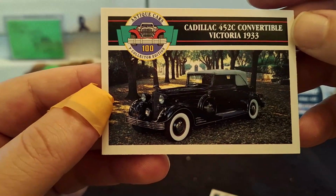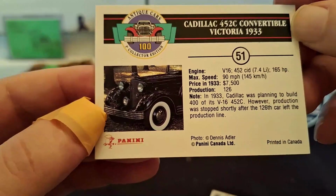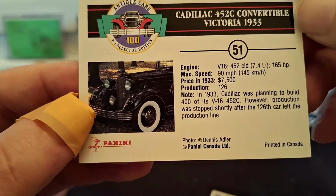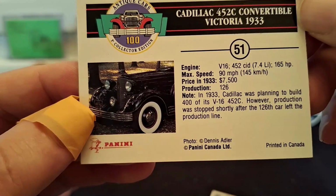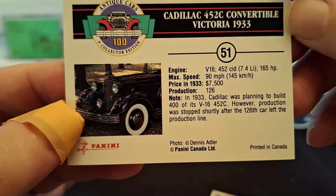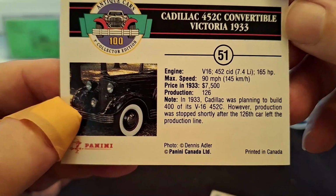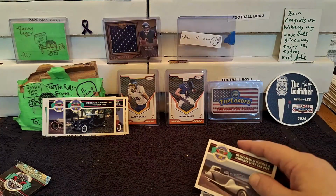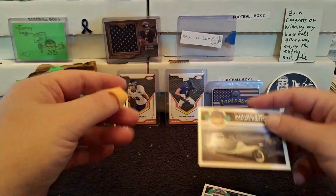The 1933 Cadillac 452C convertible Victoria. God, those are just stunningly beautiful cars. A V16 7.4-liter engine with 165 horsepower, which is very low for something that huge. 90 mile-an-hour maximum speed, $7,500 for one of the 126 in 1933. In 1933, Cadillac was planning to build 400 of its V16 452Cs. However, production was stopped shortly after the 126th car left the production line. When you see a number like that, it makes you think that something happened, not that they just decided to stop, because who would stop at 126 and not an odd number, 120, 125, etc.